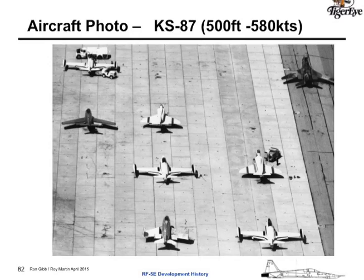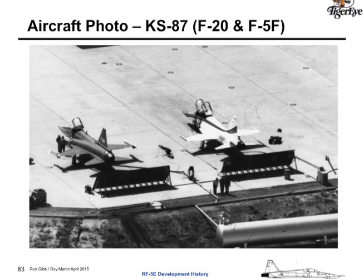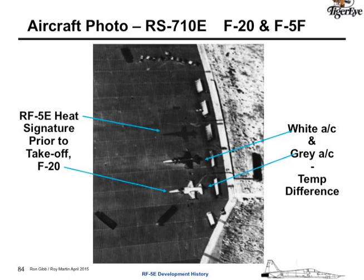Here's a forward oblique of Mojave, 500 feet, 580 knots. This is a picture of the Northrop ramp at Edwards. The F-20 is on the left and the F-5F on the right. And the next picture is from the IR line scanner. The gray F-20 shows up hot on the IR line scanner. The white F-5F shows up cool.